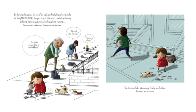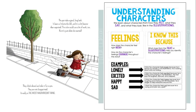This one's all wet. The afternoon fades into evening. Finally, she finishes. She alerts her assistant. The pair take a good long look. It leans a little to the left, and it's a bit heavier than expected. The color could use a bit of work too, but it's just what she wanted. They climb aboard and take it for a spin. They are not disappointed. It really is the most magnificent thing.